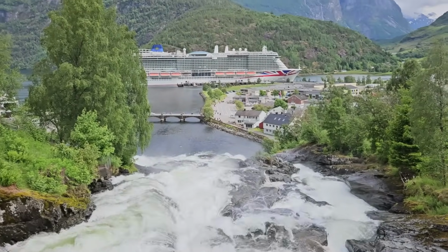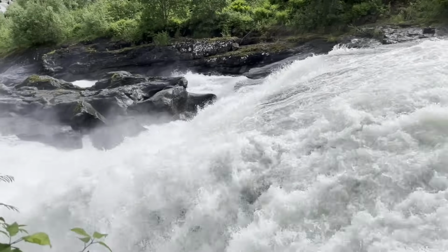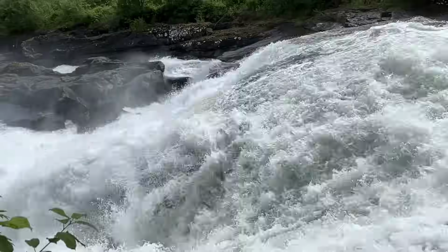And of course there's the famous Hellesylt waterfall, which is in front of you as you step off Iona. That's pretty amazing, and you can even walk a little way up the hill as well to get really, really close to it.